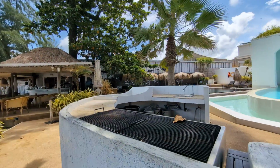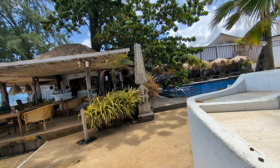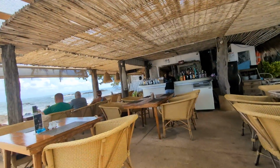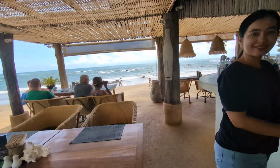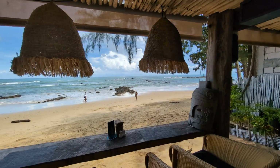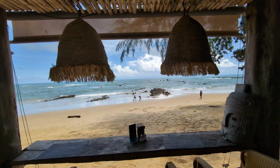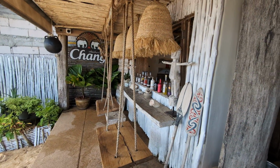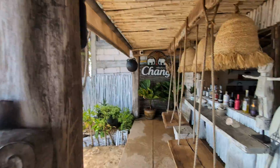I think this is for when you're doing barbecues and whatnot. And your lovely little bar area. And it does have a super little chill out area. Hello! Which is just here. What a spot that is to watch the world go by. So yeah, that's a lovely little spot. And we have a little cocktail bar here with some swing seats. Very cute. There we go.